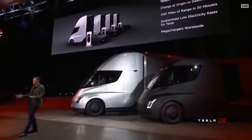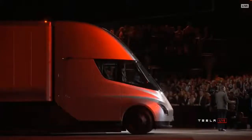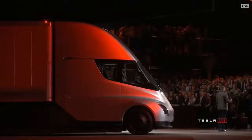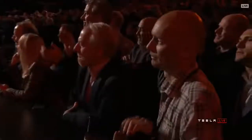It's a big deal to be able to travel anywhere in the world on the Tesla Megacharger network. And that means we can guarantee the electricity rates, because these will be solar-powered Megachargers that charge to a Tesla Powerpack. It's 24/7 guaranteed low electricity.